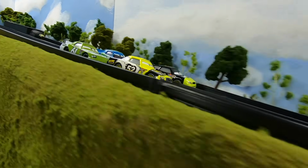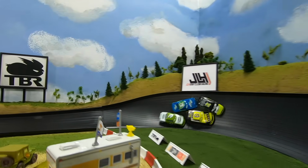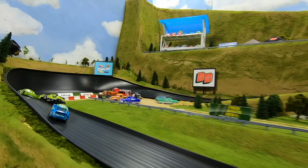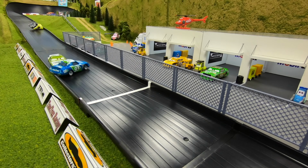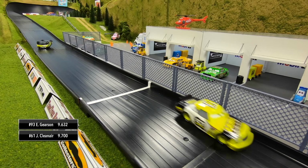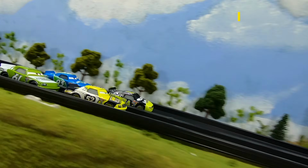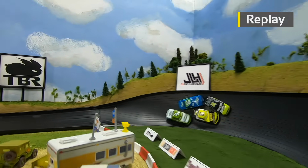The gate drops and the final race is underway. D'Agostino with a slight lead through 1 and 2. He spins around. Gearson to the lead. D'Agostino flips over. Here comes Gearson. He gets sideways and he slides across the finish line to take the win over Clean Air. Scruggs third and D'Agostino's upside down with a DNF here in the last race.